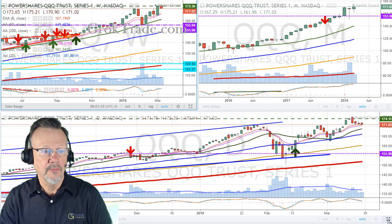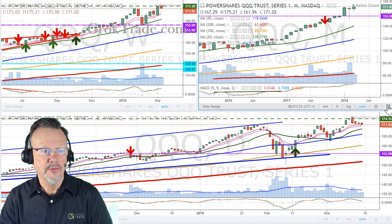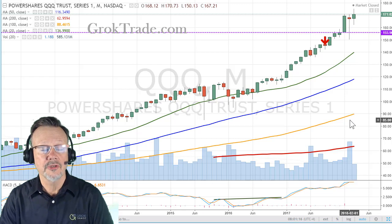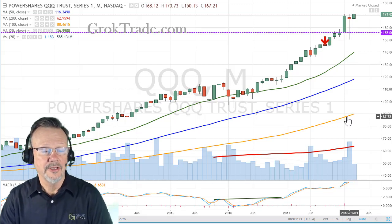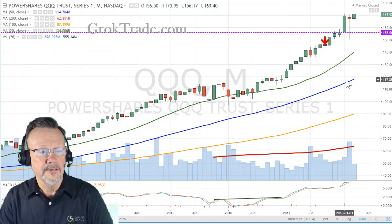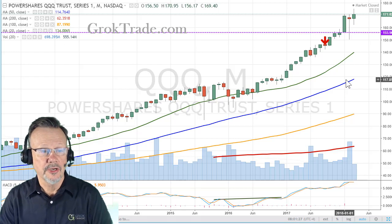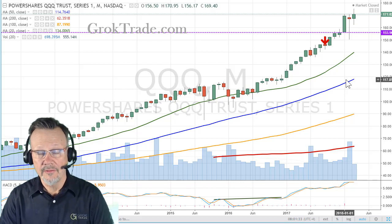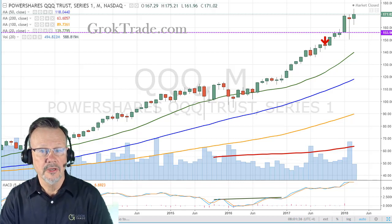And then taking a look at it on the monthly chart, again, we're halfway through the month. This is still an active candle, but look at this. It's looking a lot more bullish than the S&P and than the Dow. And we'll take a look at the sector rotation chart a little bit later, and show you that definitely tech stocks have been driving the market here for the last 3 months.